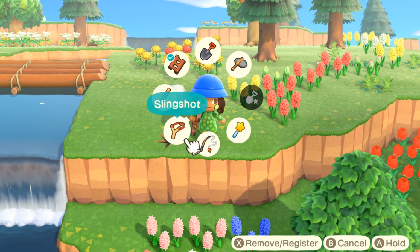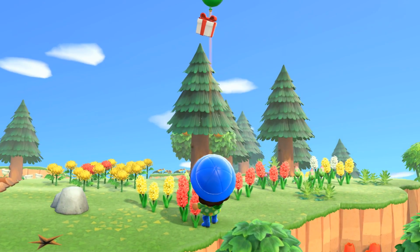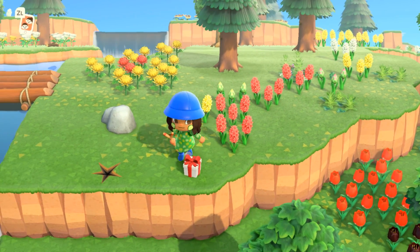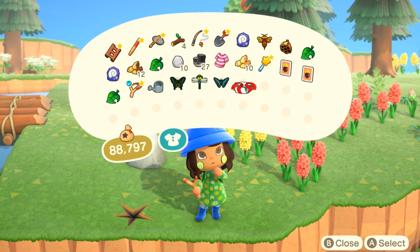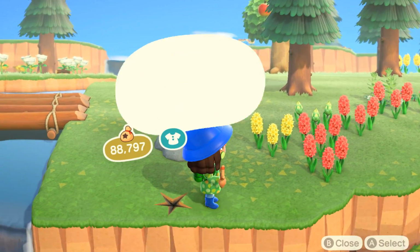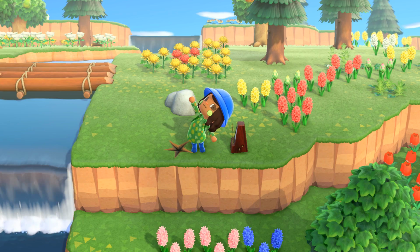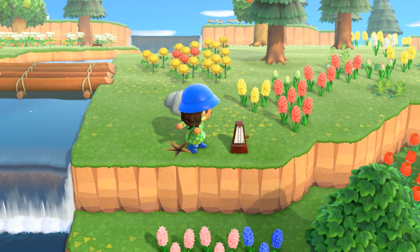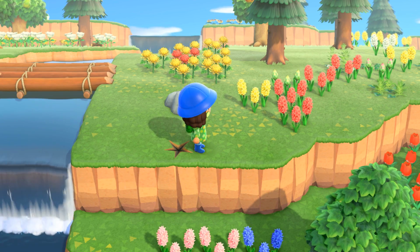All right, let's see. I've got to blast this thing down from the sky really quickly. Don't mind me. Yay! All right. What do the wonders of Wildberry have to give us as a gift first thing in the morning? My goodness. A metronome! Oh, that's really cool. I should give it to one of the villagers today. Huh. I feel like Octavian might like this. It seems like an old person thing to me. So maybe we'll give it to Octavian.